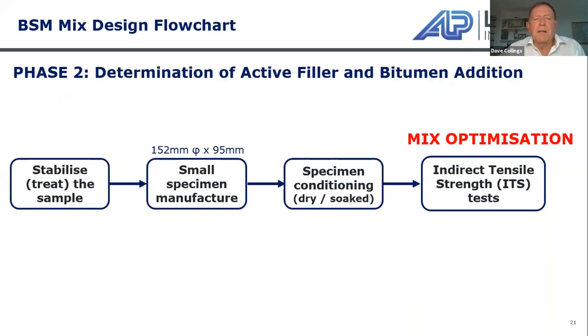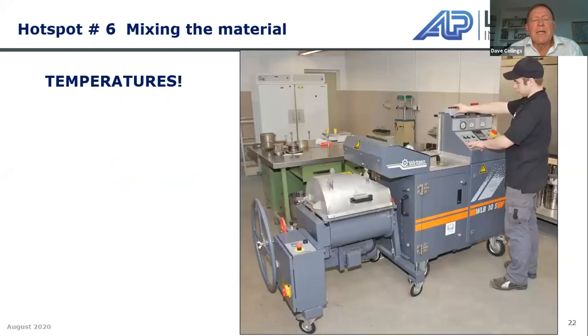Okay, so now we get on to phase two, and let's have a look at what are the hot spots here. Let's talk about mixing. Temperatures, yes, temperatures are critical. Everybody knows they're critical, but it's not just the bitumen temperature that's critical. It's also the material temperature. It's the water temperature. It's the active filler temperature. We do all our tests at 25 degrees Celsius. The bitumen sits up at 160, minimum 160, 190 maximum.